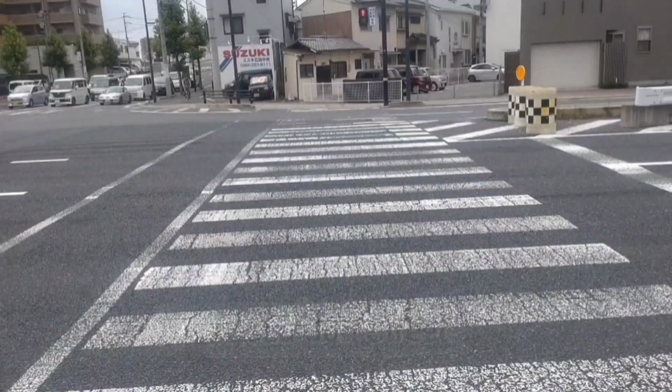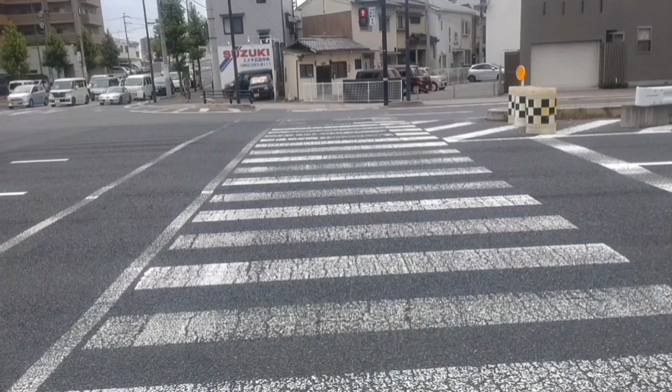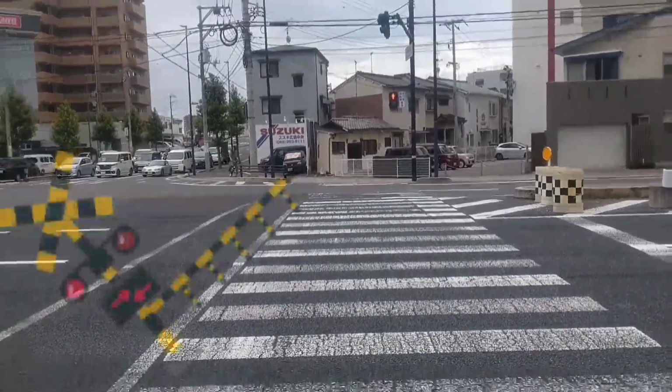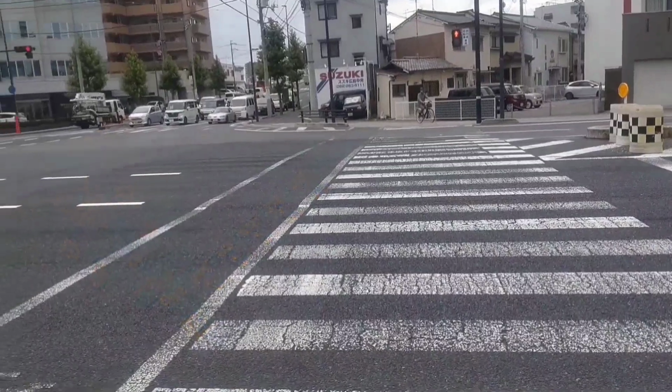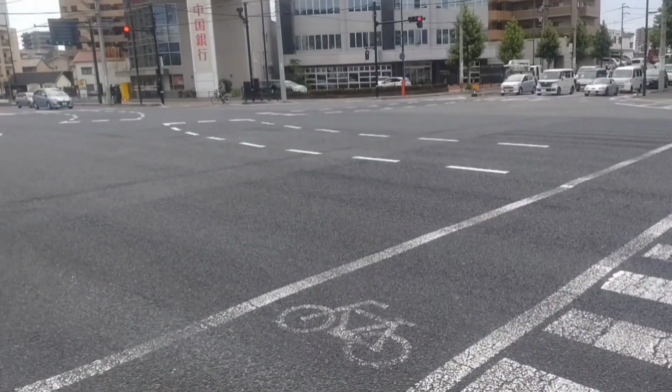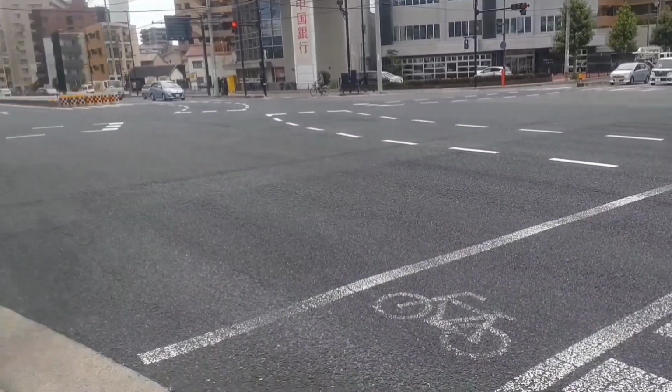This is Ozu-Dori Street. Originally, the Ujina line and Ozu-Dori Street intersected here, and there was a railroad crossing. However, in 1949, Ozu-Dori Street started to go through a tunnel under the Ujina line. However, the tunnel was filled in later.